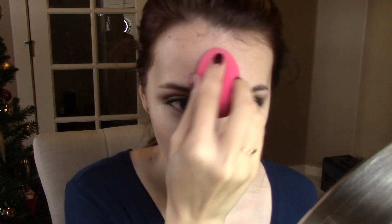But anyway, just kind of apply this in that sort of V shape, and then I'll go down my nose, on my chin, and then on the forehead. This can work as a foundation stick, which is nice. Obviously, if you're buying it to highlight and contour though, I just feel like it would be way too light on your skin. It also comes with this sponge that I'm using. Should mention that. It kind of is Beauty Blender-esque.